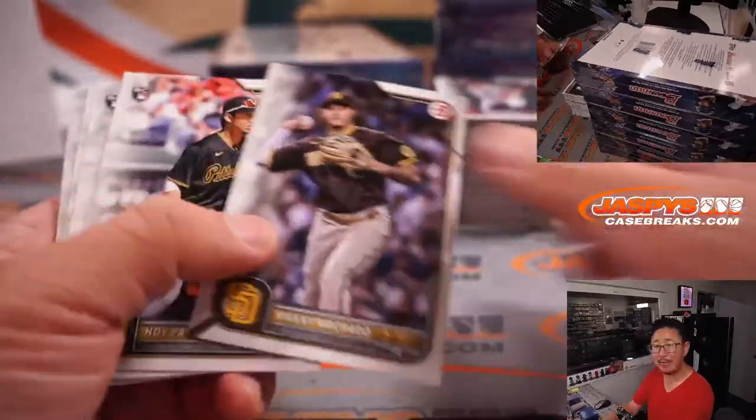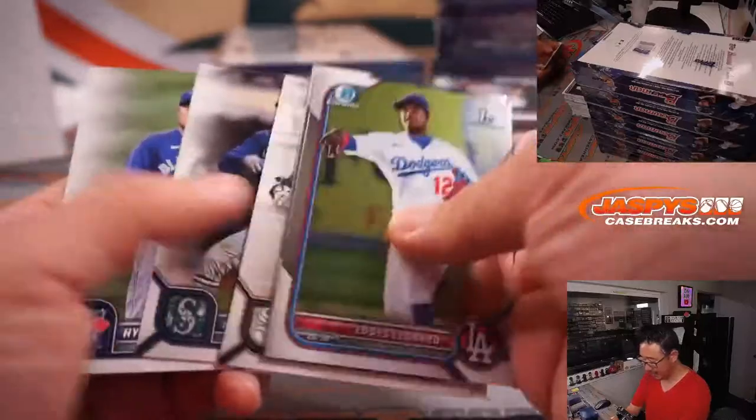Anything else, Rex? You have any grocery store hacks for us? Any grocery store hacks?